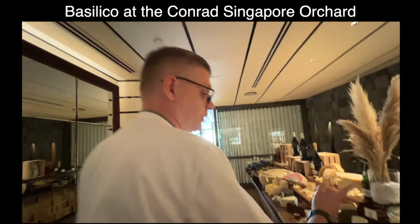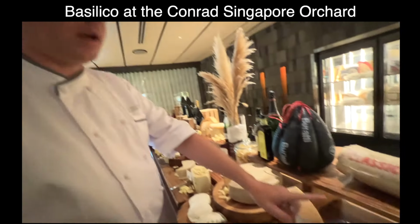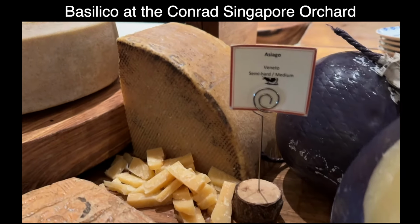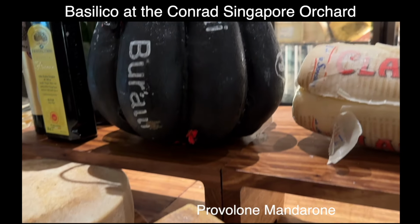This one is a provolone. Usually you find this shape quite small, but this one is the version they call Mandarin, that is coming from a Mandarin.